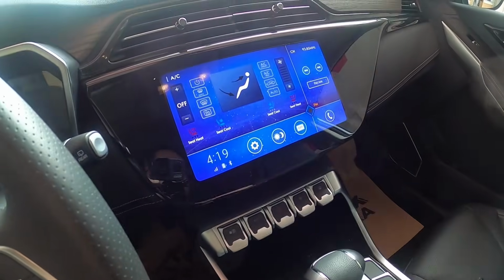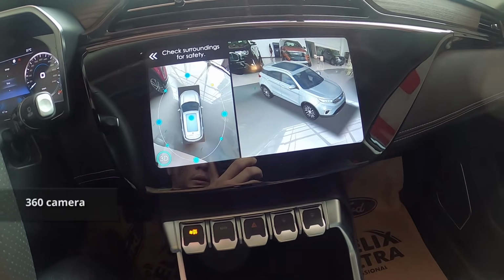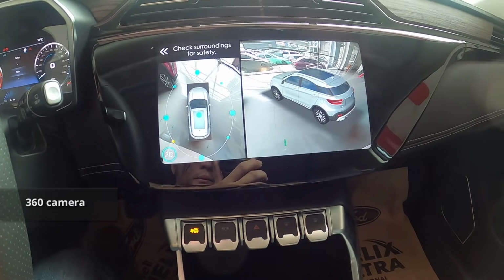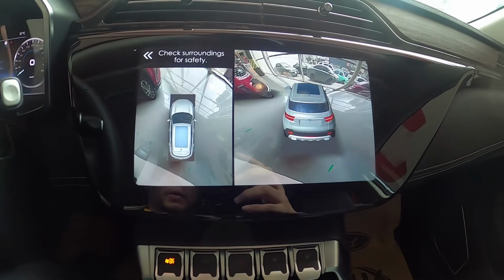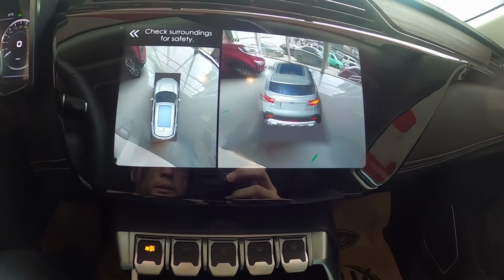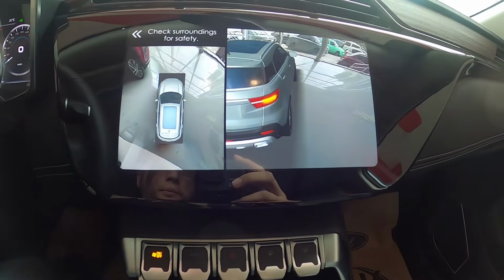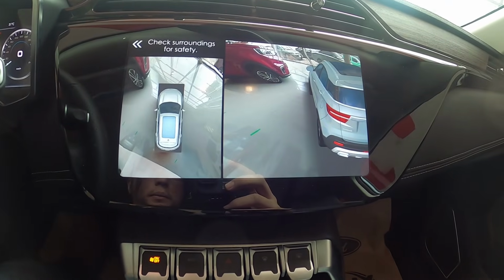So you have this 10-inch screen. It has Apple CarPlay, it has Android Auto. If you activate the turn signal, for example, if I activate the right turn signal, you'll automatically be given this view which shows you your blind spot. Same goes for the left turn signal.